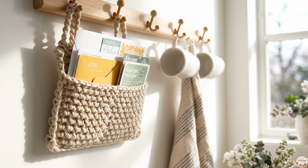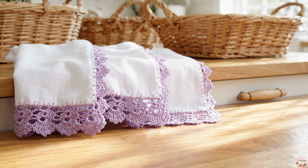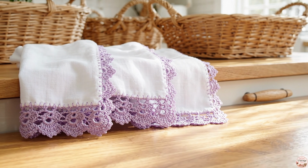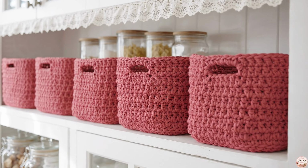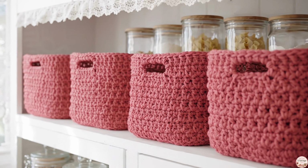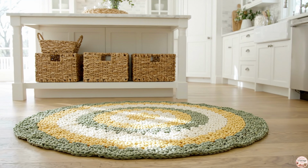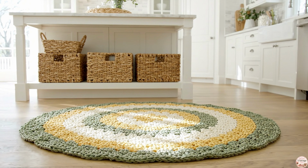Instead of hiding everything away in cupboards, imagine a row of sturdy wooden pegs along one wall. On these, we can hang a collection of cotton crochet pot holders in shades of butter yellow and sage green. By choosing a raised shell stitch or a classic popcorn texture, these simple tools become part of the decor. They soften the hard lines of the cabinets and bring a sense of history to the room.